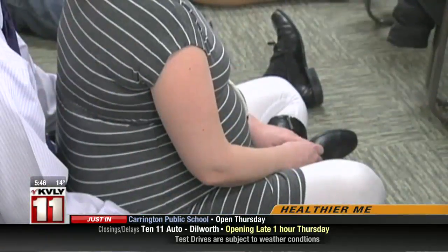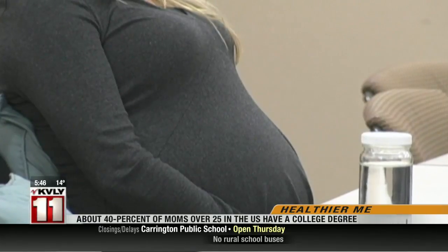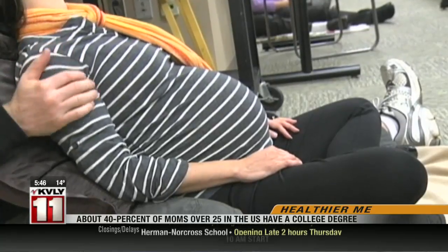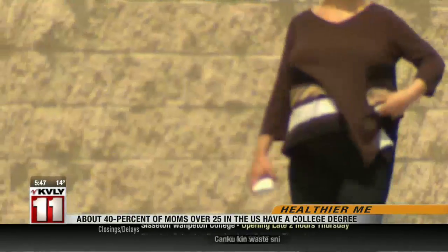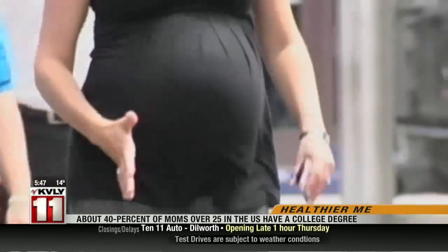About 40% of mothers over 25 have a college degree. That's according to the National Birth Certificate data from 2017. It showed 25% of moms had a bachelor's degree and nearly 16% had a master's or other advanced degree. Mothers in the District of Columbia were the most likely to have a college education, while those in Nevada were the least likely. More than 2/3 of Asian mothers had a bachelor's or advanced degree.